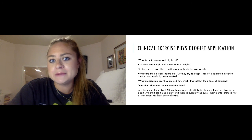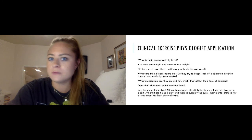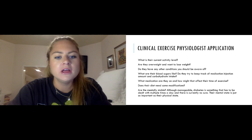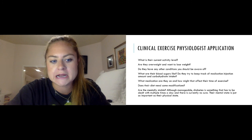And does their diet need any modification? What carbohydrates are they good on? Are there certain carbohydrates that they have noticed that they can't really eat? Like for my sister, for instance, she gets really high off of bananas. Even if she has a low blood sugar, for some reason, a banana just makes her blood sugars go way, way up. So she stays away from bananas.